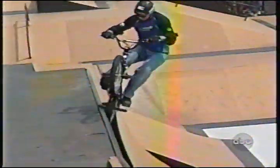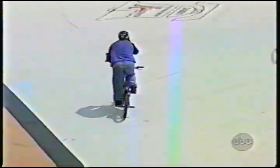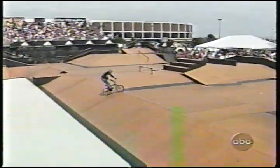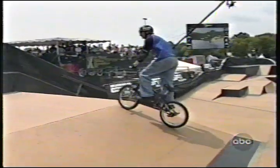Huge 540. Big ice pick there over the sub, hanging up on the way back in. He's got lots of time left, though. Just a little outside of the landing, couldn't hang on to it, just fell over, but right back up. Mirra, veteran competitor, knows what it takes to do well at this size of event.